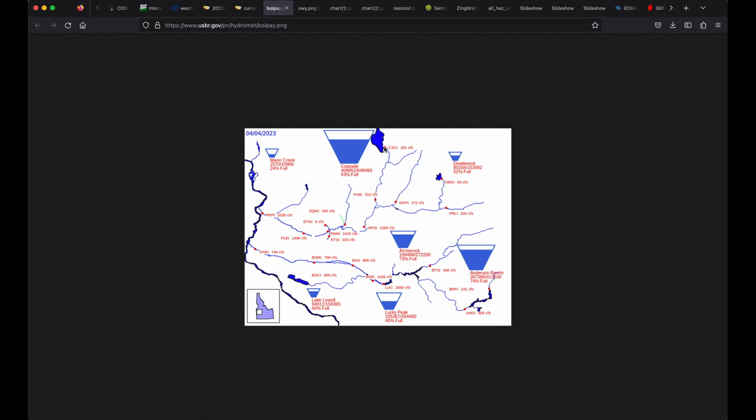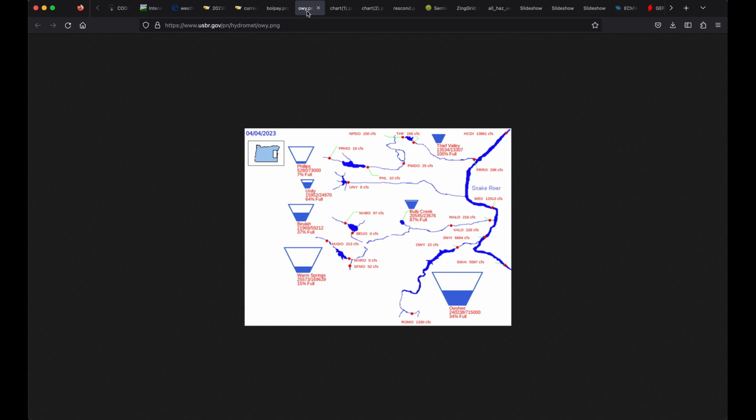Reservoirs around 63, anywhere from 63 to 75% here, so doing better in the eastern Snake River Valley side of things. If we jump over and look at the Treasure Valley, the eastern Oregon area, the teacup's a bit more empty, not even quite at 50% yet. So room to improve here in some of these areas where we have lingering dryness in the northern Rockies.